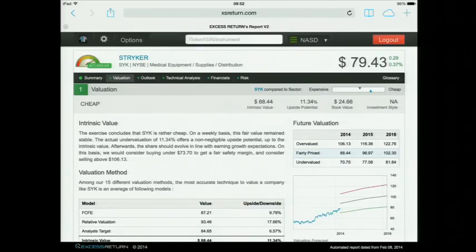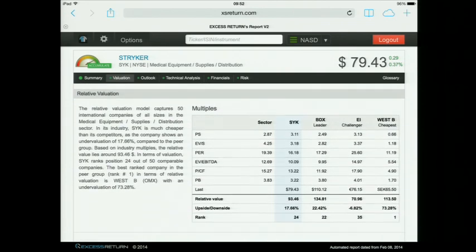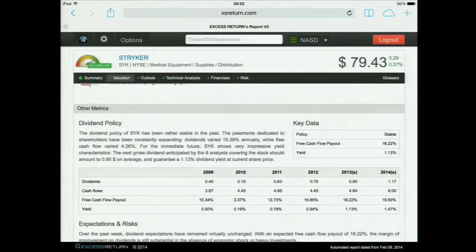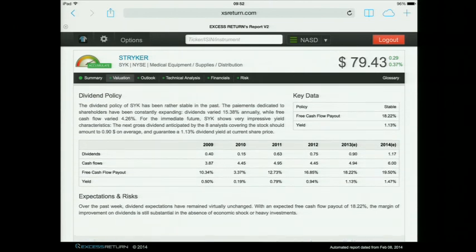Eric, would you like to go to the valuation section, please? So why is it cheap? Why is Stryker so cheap? Because it's priced a lot below the fair value. And to come up with a fair value, we use 15 different valuation models. Of course, you get access to everything from absolute valuation to sector multiples, dividend policy, etc. But the key point, again, is the interpretation of the data. You don't have to be a financial analyst to understand.